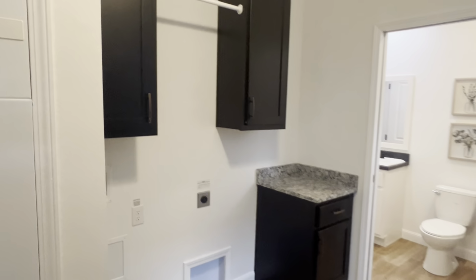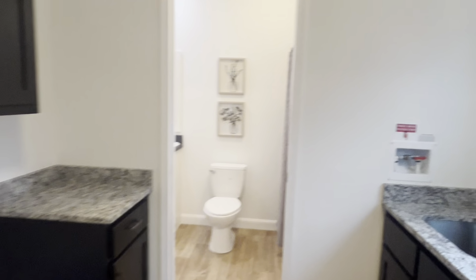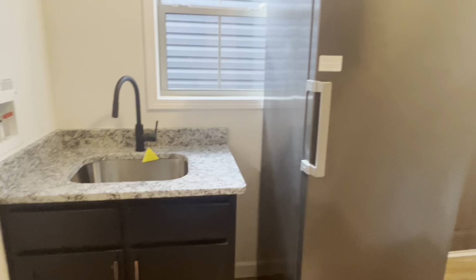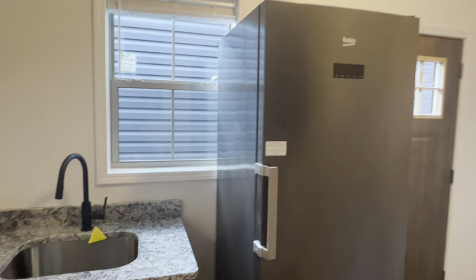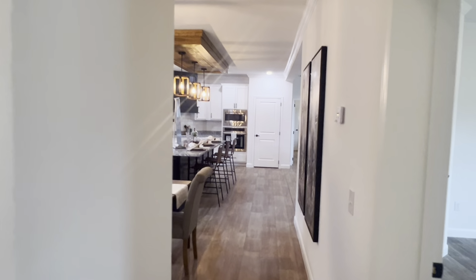You got plenty of space, as you can see, for a giant second fridge. You can have your beer fridge in here, your wine fridge, whatever you need to put in here. And you got a sink. It's highly functional as far as your utility space goes. And here is that bathroom. Let's circle back through the hallway and go check out the master.